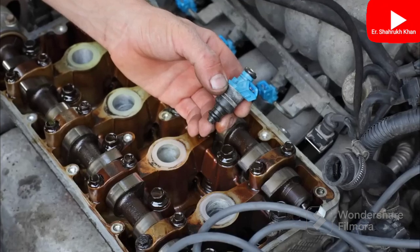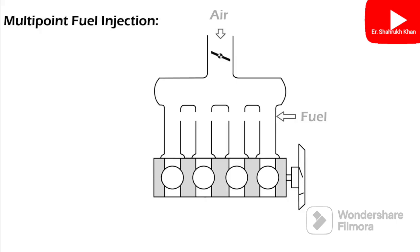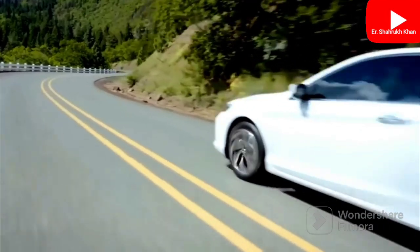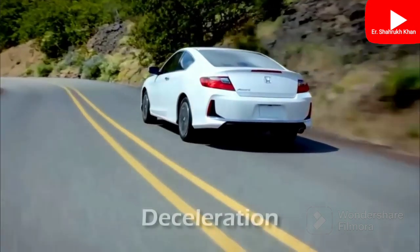The multi-point fuel injection system enhances engine performance by atomizing the air in a small tube instead of relying on the additional air intake. It also improves the cylinder-to-cylinder fuel distribution, which further aids in improving engine performance. This automobile technology improves the engine response during sudden acceleration and deceleration.